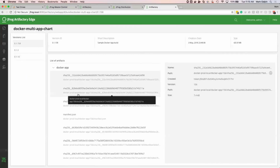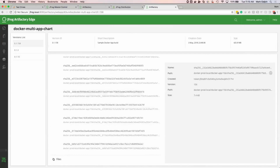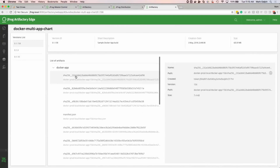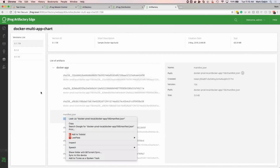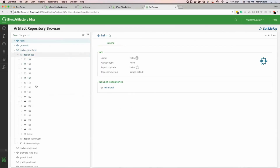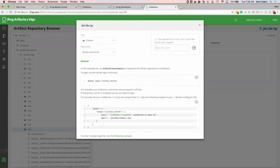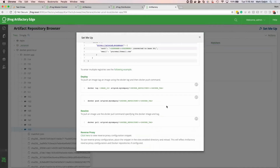And I can see the same sort of data that we were seeing in distribution in terms of what artifacts are involved in the release bundle. And if I jump out to my Docker prod local, I can consume these artifacts using set me up, just like you would in a normal Artifactory. I can hit set me up, and it's going to tell me Docker pull a specific version.